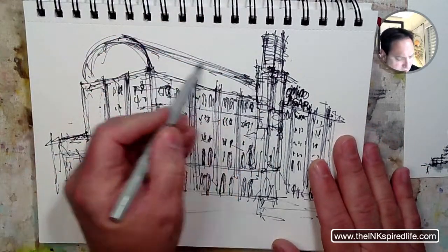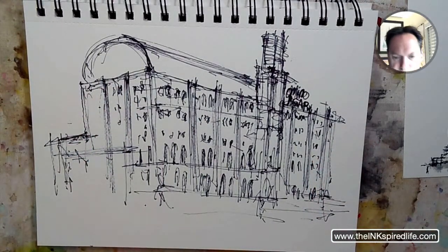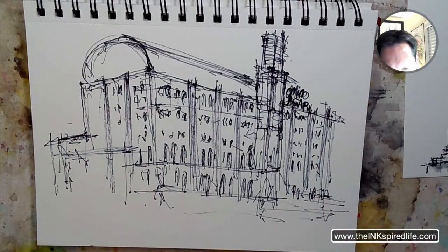I'll show you a picture of what I'm sketching. My music's too loud, but let me know. I did turn up the volume on my end a little bit louder.